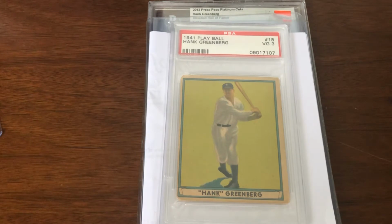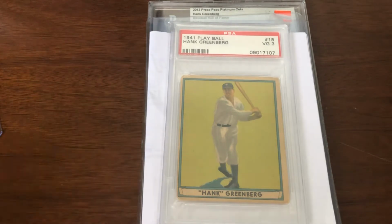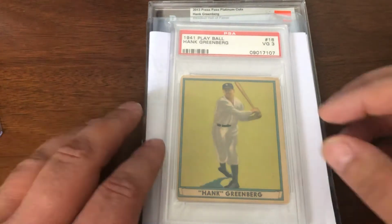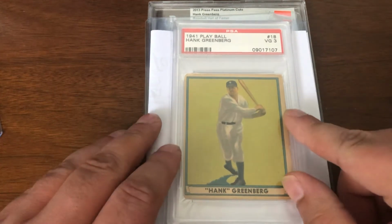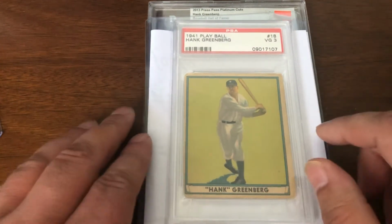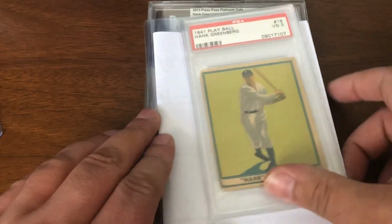So when I saw it pop up, I basically immediately made an offer. Seller countered, we accepted, and business was done. And it got to me very quickly. So kudos to you, Facebook seller. So this is the one card that I got.